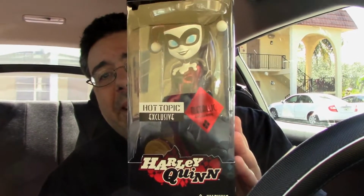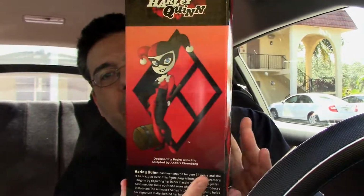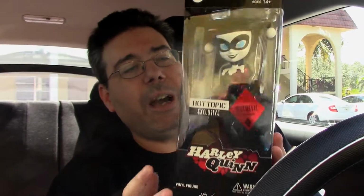Now, the last item, as I was walking around the store at Hot Topic, I couldn't really figure out what I wanted, and I went to the front end cap and I saw a really cool item. It's a Cryptozoic item. It is the Hot Topic exclusive metallic Harley Quinn. This is her with her hammer behind her back. This is kind of what she would look like, but she's all metallic. And I thought it would be a really, really cool idea to pick up. My girlfriend's a big fan of Harley Quinn. I thought this was a really cool item to have. Definitely put on your shelf. I think it'll be very, very neat. It does have a price point of about $30. So if you think about it, the gold Loki pop was technically free. If you crunch all the numbers, it's basically a free pop.